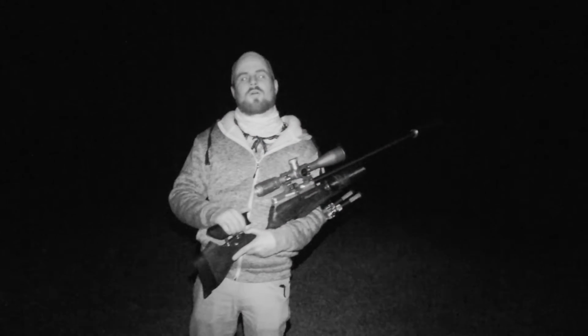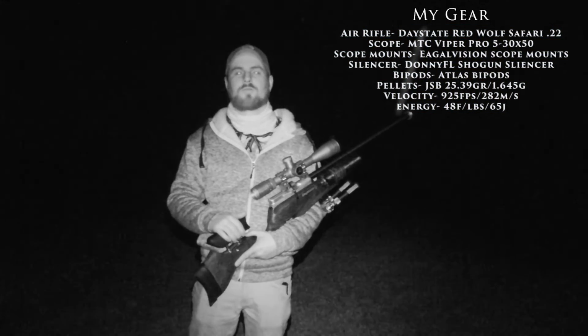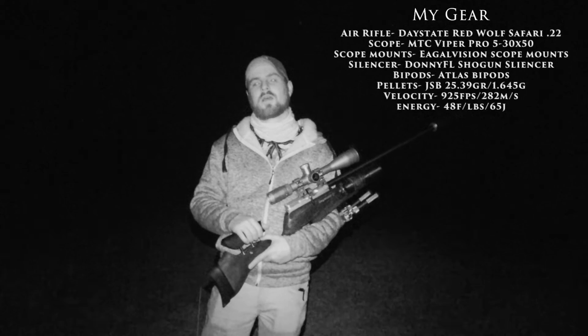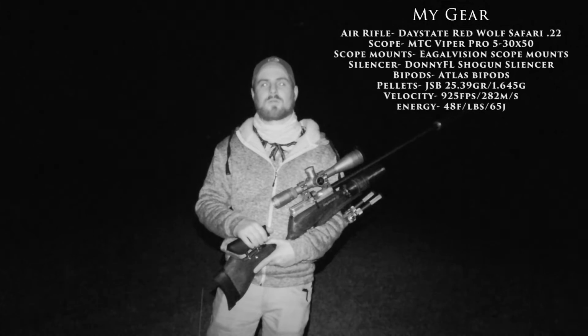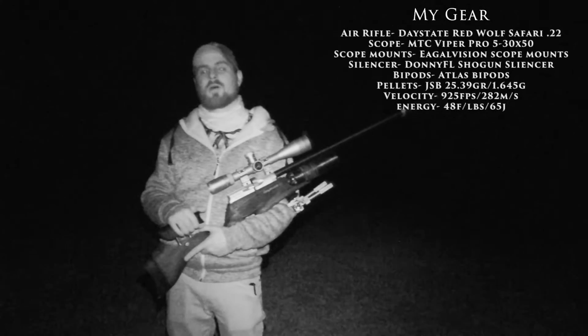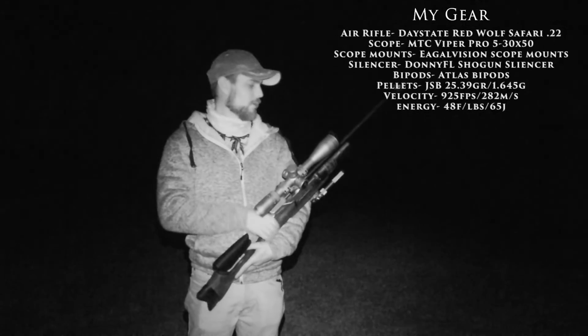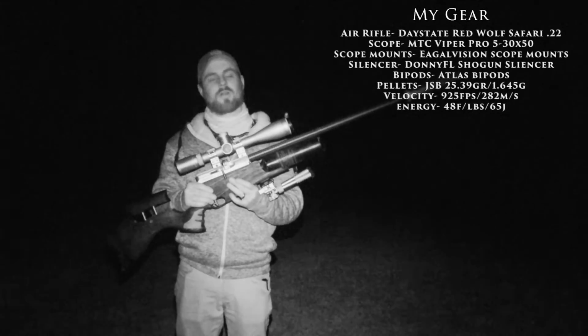Tonight we are on a farm and we're gonna do some night hunting. We are looking for some scrub hare, maybe some spring hare and some porcupine. We will see what we're going to get tonight. It's going to be me, my dad and my brother who's going to take the shots, and we will be using the Daystate Red Wolf Safari.